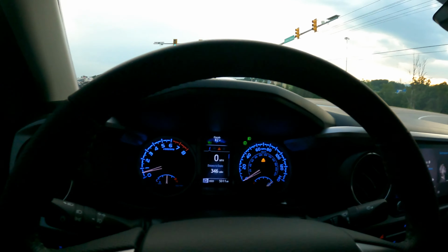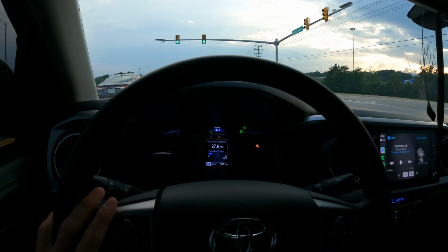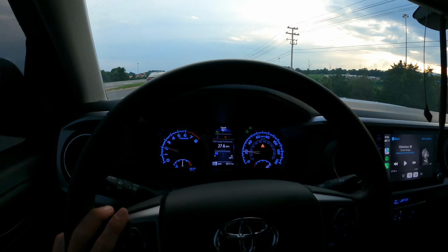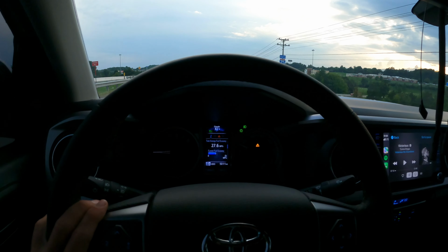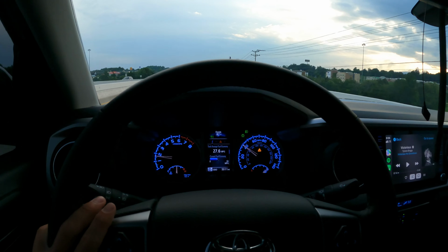27.6. All right, guys, we're about to pull up to the gas station right now. According to the computer, I'm averaging 27.6 miles to a gallon. It actually got up to 28.5 on this city, highway, backcountry cruising, which is insane. See how accurate it is. It was pretty accurate before on the interstate, but we'll see how accurate it is right now.